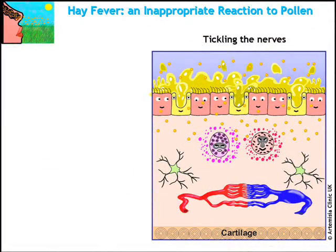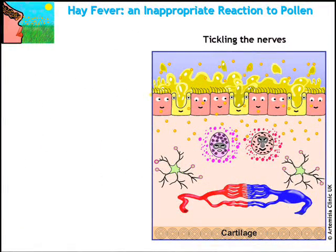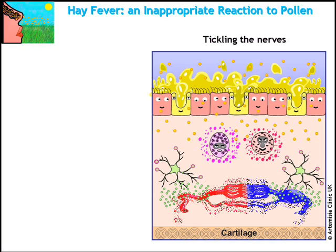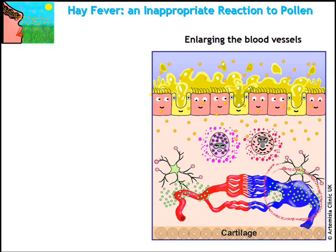The chemicals released from mast cells and eosinophils also tickle the nerves in the nose. This causes itching and sneezing. At the same time, the nerves amplify the danger signals by releasing their own messengers in the vicinity of the blood vessels. This causes the blood vessels to enlarge many times bigger than normal, forming large sacs of blood.